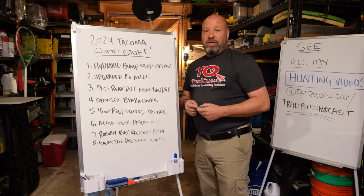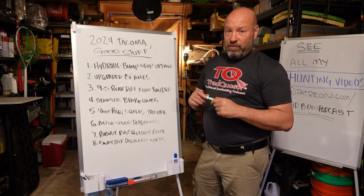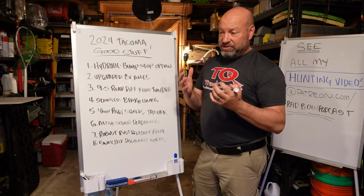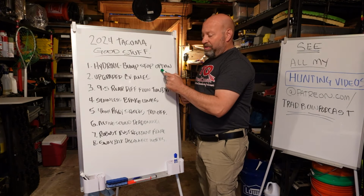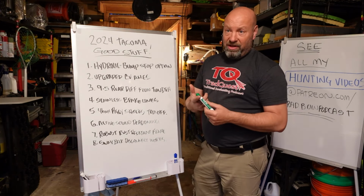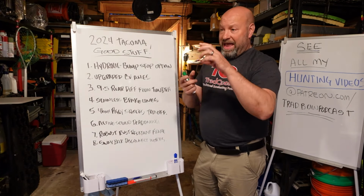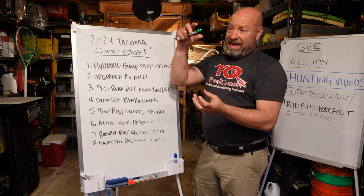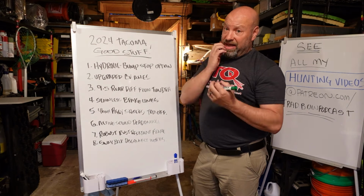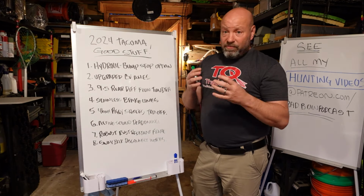So what are some of the good things that we know about this truck that not a lot of people are aware of? One of them is if you are SR5 or higher, anything that is going to have the coil spring rear suspension, they have a hydraulic bump stop option. Now the Trail Hunter and I believe the TRD Pro are going to have a hydraulic bump stop built in. You still have the rubber one, but they actually have a hydraulic one inside the spring, which is really a nice feature.